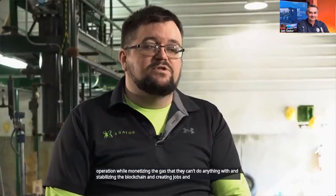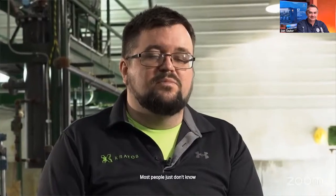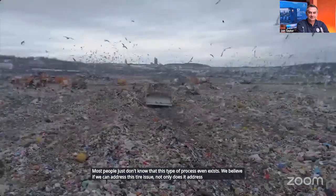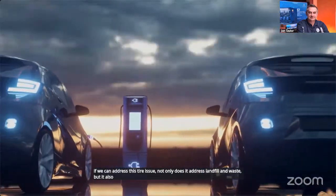And most people just don't know that this type of process even exists. We believe if we can address this tire issue, not only does it address landfill and waste, but it also creates an electricity stream that can fulfill the needs of our growing electrical demand in this country.